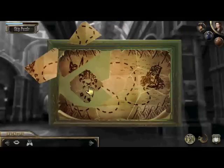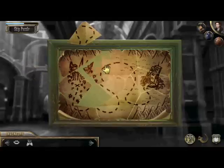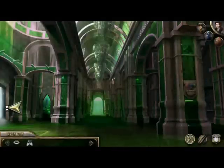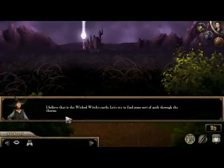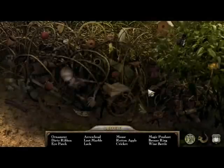It's not that hard to solve, it just takes too much time to figure out which pieces go where. And voila! Finished! Now we head out there. I believe that is the Wicked Witch's castle. Let's try to find some sort of path with the thorns. Yeah, I agree. Which leads us to another hidden object game.